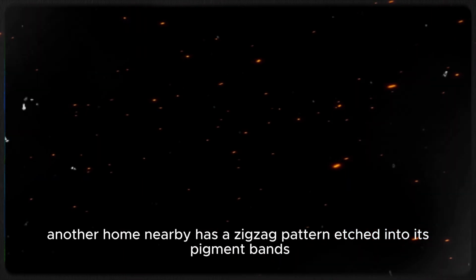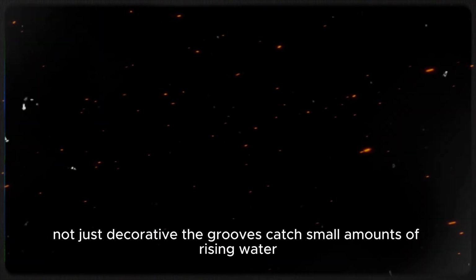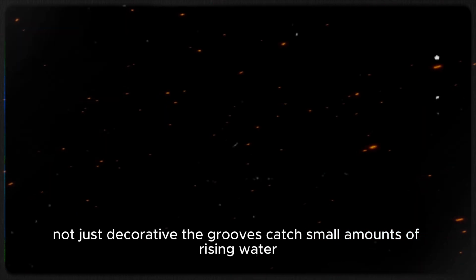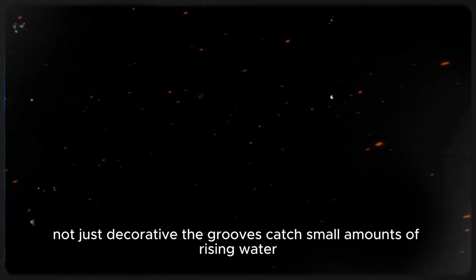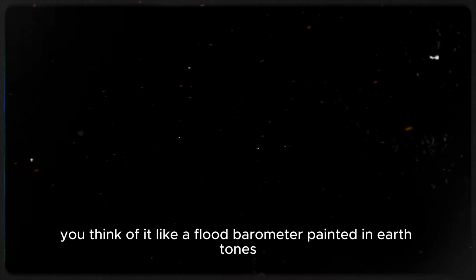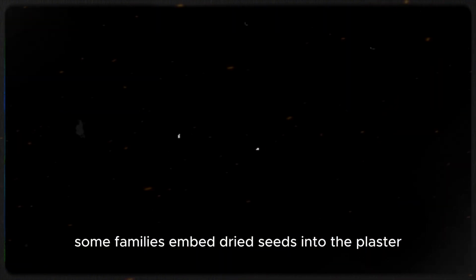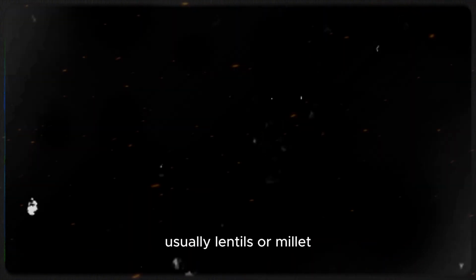Another home nearby has a zigzag pattern etched into its pigment bands. Not just decorative, the grooves catch small amounts of rising water, concentrating the color shift and making it easier to spot from across the room. You think of it like a flood barometer, painted in earth tones. One quirky trick? Some families embed dried seeds into the plaster, usually lentils or millet.